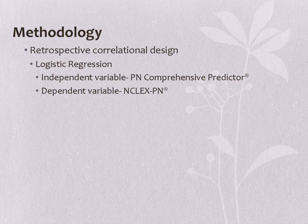As an extension of multiple regression, logistic regression allows for a categorical dependent variable. The independent variable of this study is the PN Comprehensive Predictor Examination Percentage Score, and the dependent variable is the NCLEX PN result, pass-fail.